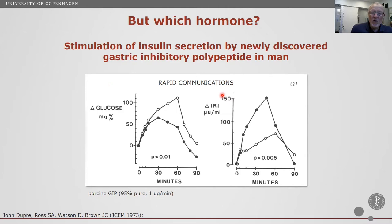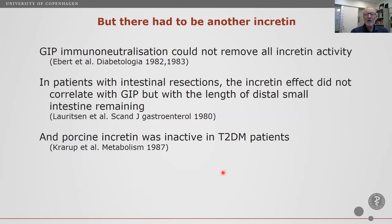So which hormones are responsible for this? Back in 1973, the new hormone, which had just been isolated, GIP, gastric inhibitory polypeptide, was supposed to be one of the factors here, because it could increase insulin secretion very much when put on top of glucose. As you can see from these experiments, insulin secretion was much increased in spite of lower glucose concentrations. So this was the beginning. But this was not entirely convincing to be the only incretin, and there were many reasons for that.